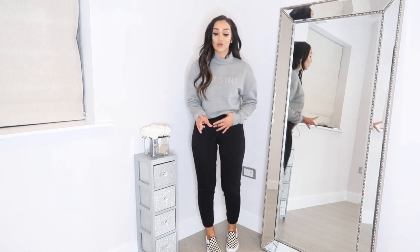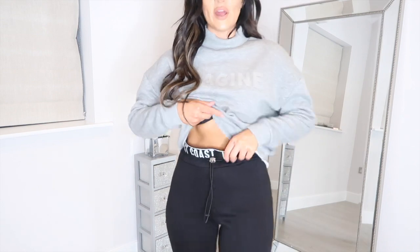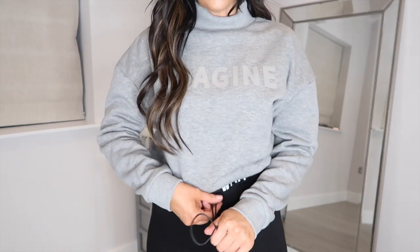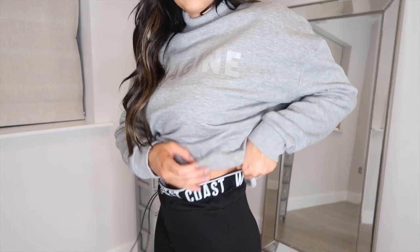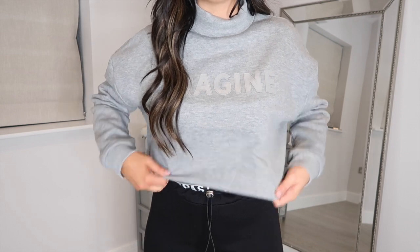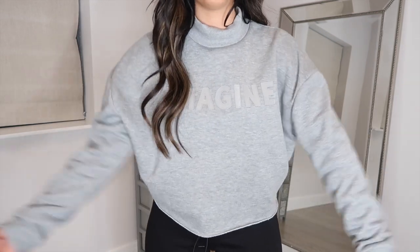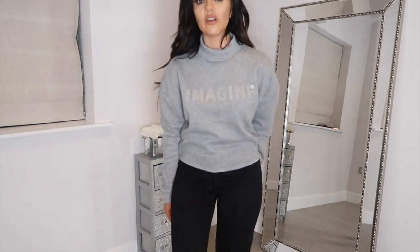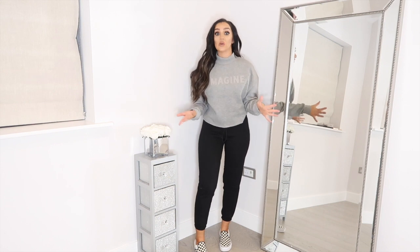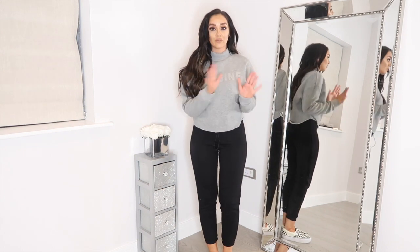They're dead comfy, but the only issue is the waist on the 10 to 12. As you can see, it fits me nice because I pulled them in, but obviously the waistband is just massive and really gapey, so that's the only thing. Luckily though, this jumper covers it, so you can't see it. I guess if you had an even longer jumper than this one, you'd probably be okay, depending if that's how you wanted it. But yeah, I'm going to try the 6 to 8s on now, and we'll see how we get on with them as well.